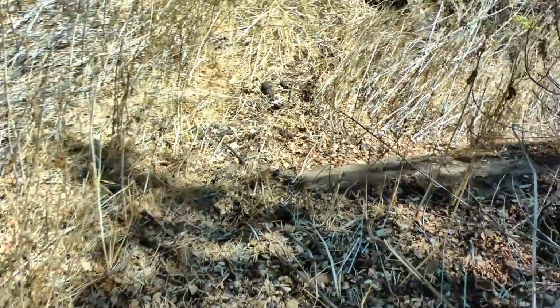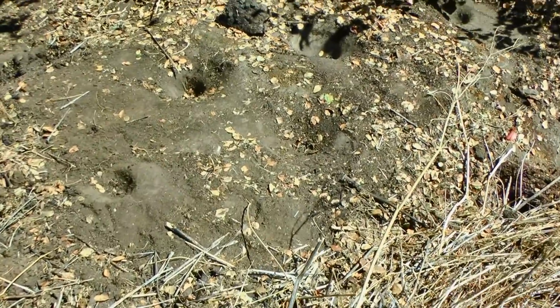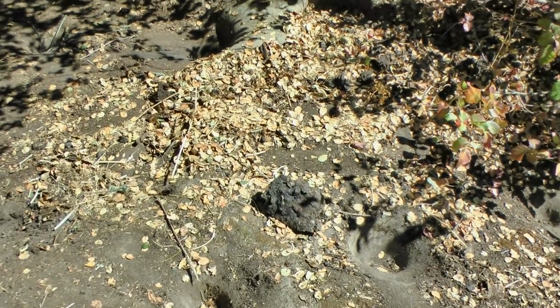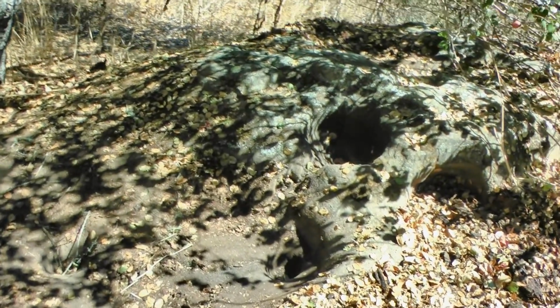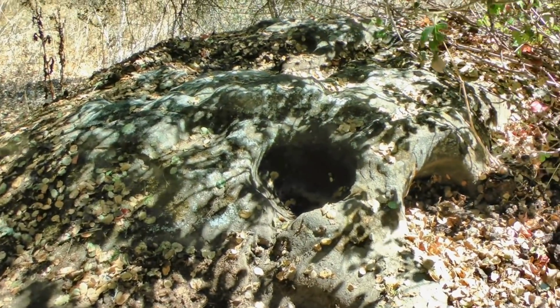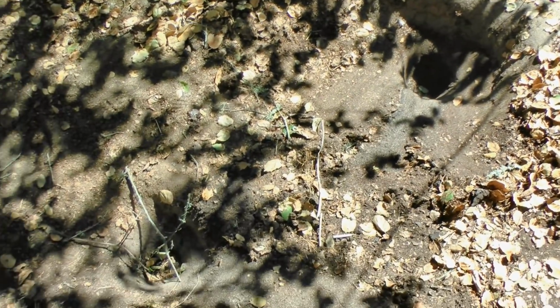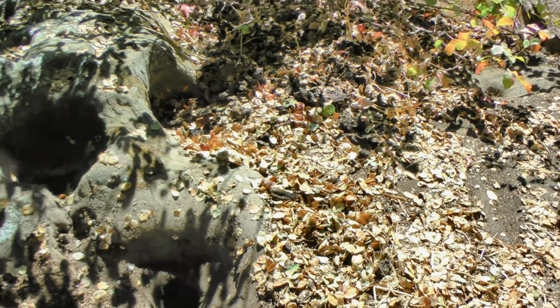Well, I'm walking slowly down this hill, and as we come upon this boulder, we find something that's been hiding in plain sight for hundreds of years. Now this boulder was probably here thousands of years, and used by the natives, because look at what we have in front of us. This large boulder contains about a dozen mortars. Now, there's probably double that amount.